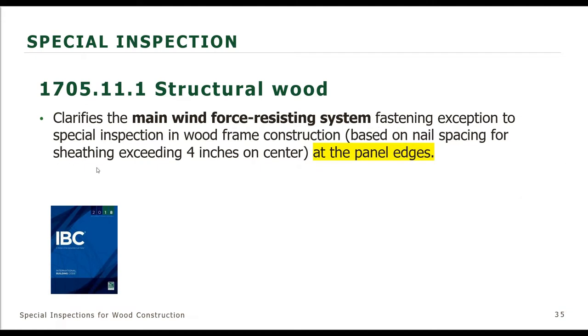Now I mentioned the main wind force resisting system. There's an exception to requiring special inspection, and that is if your sheathing nailing exceeds 4 inches on center, so 6 inches on center. The intent of this is at the panel edges. It doesn't mean the field nailing. So if you have shear walls with edge nailing at 6 inches on center, or if you have diaphragms with the edge nailing and boundary nailing at 6 inches on center, then special inspection is not required.